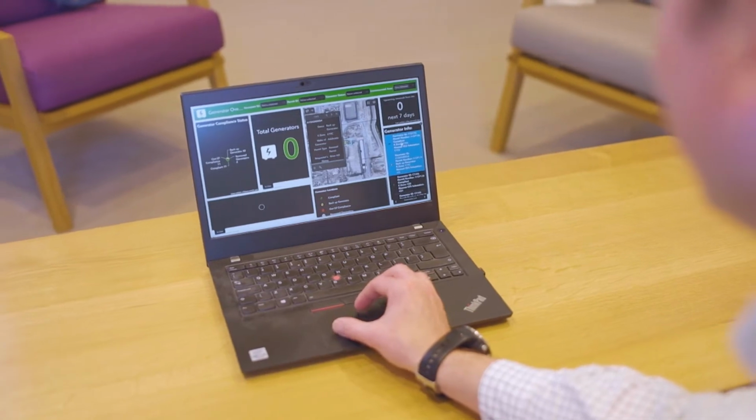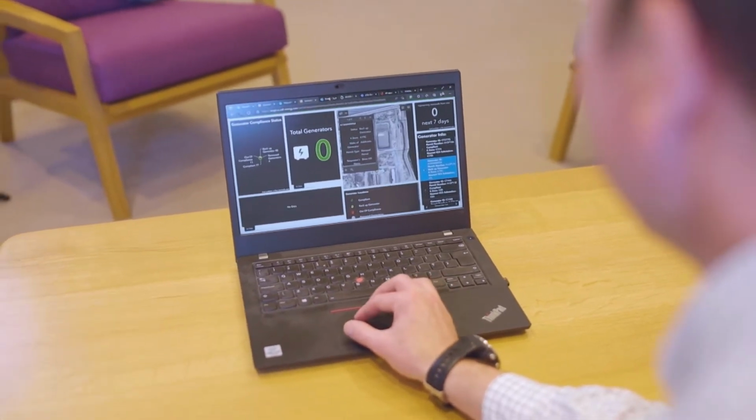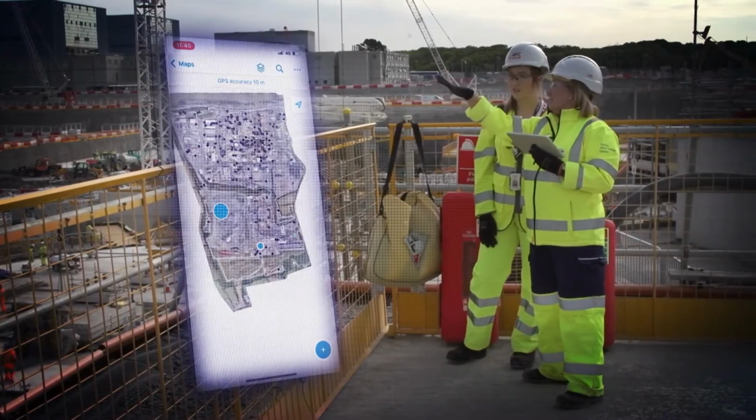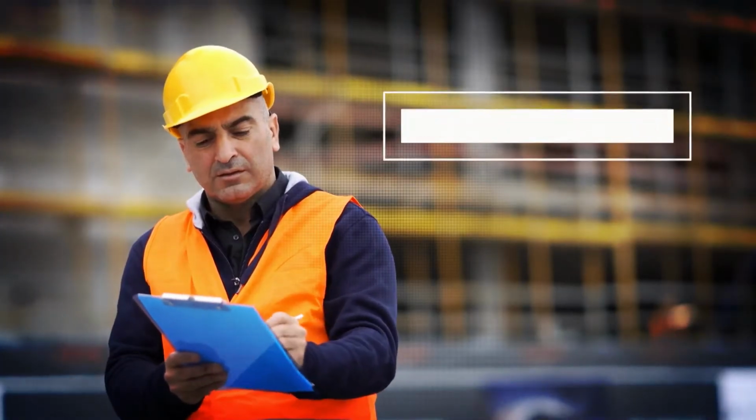Survey 123 and Collector are two really quite intuitive apps to use. I can say that because I'd consider myself a relatively inexperienced user. But one of the most important things that we do at Hinkley is ensure that we keep all our checks and balances. Previously, what we saw was that the teams were doing this in a very sort of manual method.